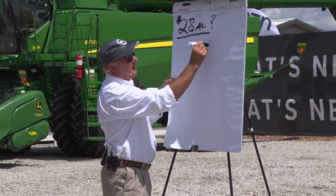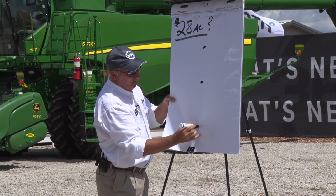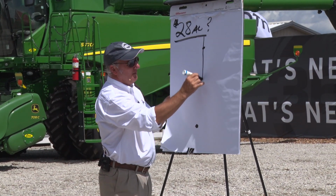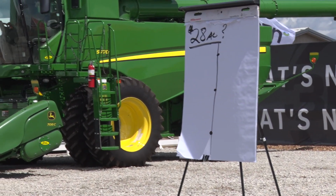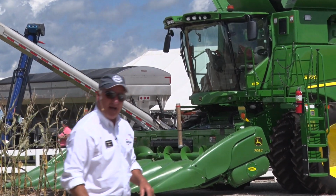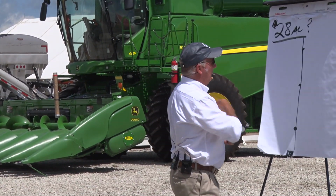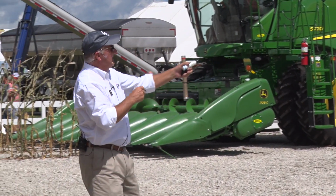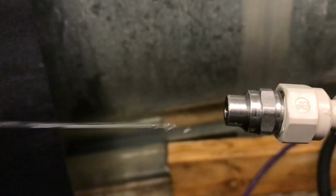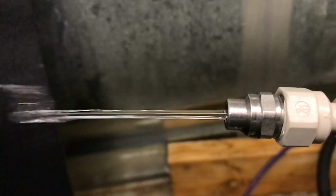So for years, what'd we do? We plant seeds, 6 inches apart, and we would turn the starter on, and we would go from headland to headland. Last year when you were here, we started talking about a dash, where we came in and we said, what if we designed technology that every time a seed comes out of the seed trench, we would put a pulse or a dash of product right beside the seed.